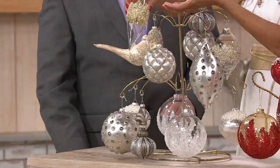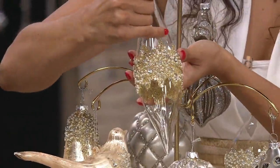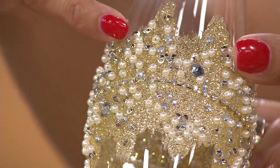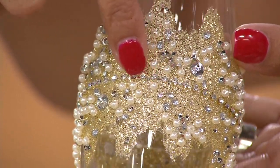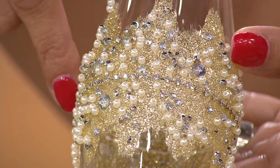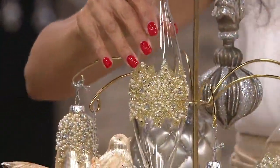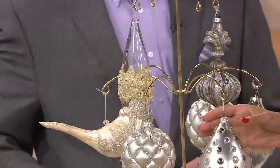If we can get a close-up of this ornament right here, let me show you. Not only are you getting the base here where you have the glitter, but then you're getting the sequins and the pearls, but look at that detailing over here, almost like a bracelet all around the ornament. It is so intricately designed that it will give you that wow factor and create a beautiful vignette on your tree.